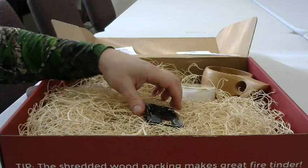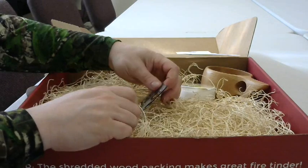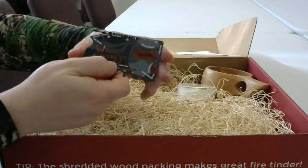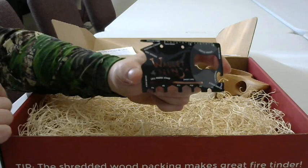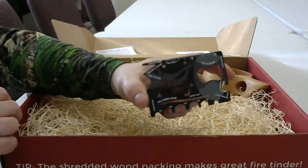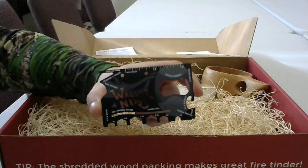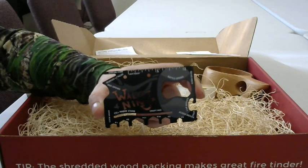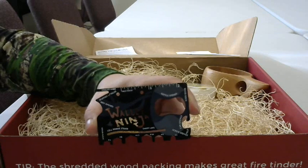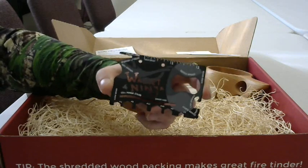The Wallet Ninja. I took it out of the plastic because it was this big triangular thing, and I had to cut it open, and I wanted to do that so that you guys could see everything that was in it. It is a wallet card that has a variety of tools on it. You've seen variations on this before. It's made of metal. It costs $10. It has 18 tools on it, and it is supposed to be TSA approved, so you can carry it in your wallet even on an airplane.